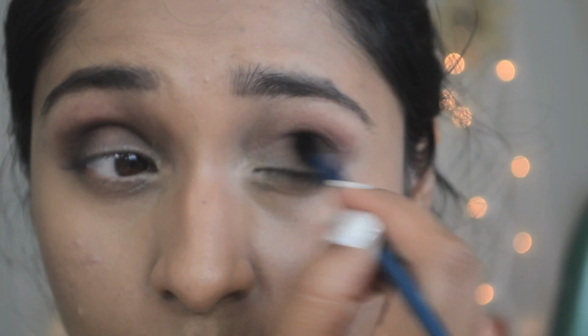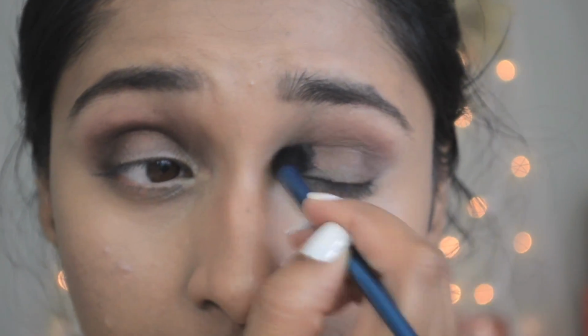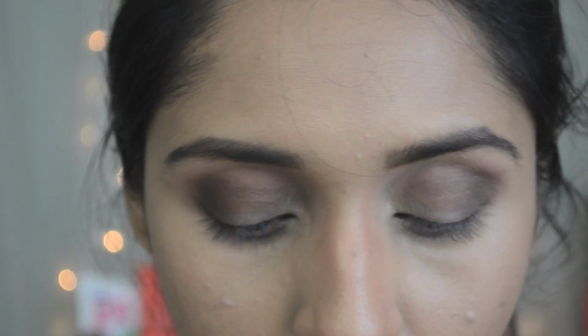So these are so pigmented. I love Wet n Wild eyeshadows. Hands down, Wet n Wild has the best eyeshadows at the drugstores. I even like their highlighters. I feel like the Fergie collection highlighters are the best at the drugstore. Drugstore is really bad at making highlighters, I feel like, and the Wet n Wild Fergie collection has really good highlighters. Especially my favorite is Hollywood Boulevard.